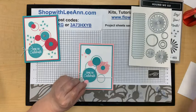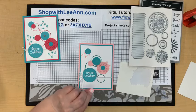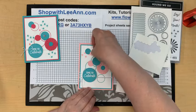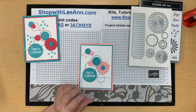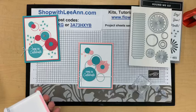And this one will use a mini. Some people really like the minis. You get a lot more dimensionals out of the mini versus the large. There we go. So what's left is, that's kind of bothering me that I don't have any of those little starry things down there.